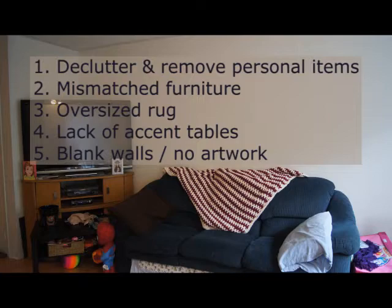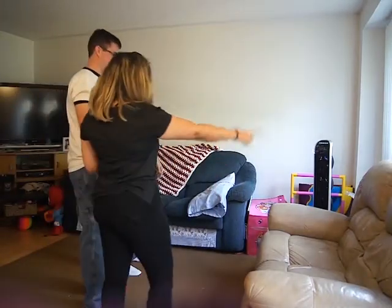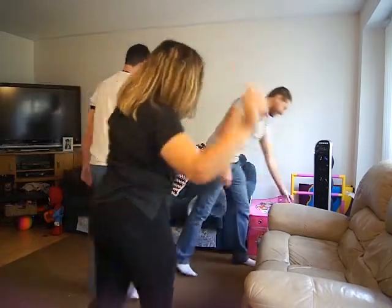So now that we know what we need to do, let's get to work. Come on, guys. So, we need to move this couch and everything else. Okay. Everything else.